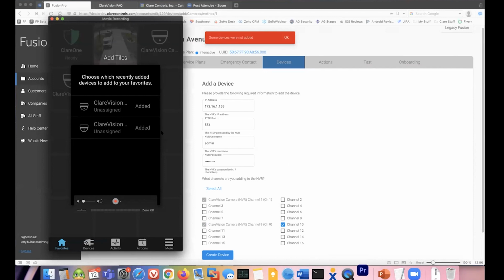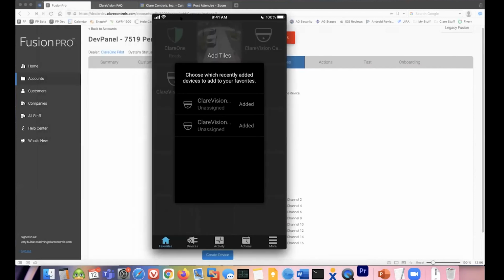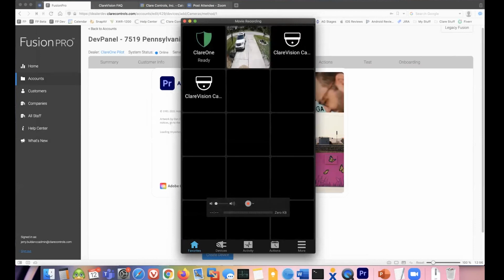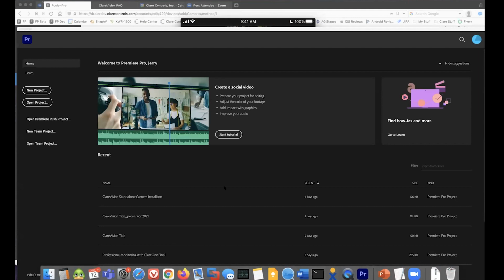And it immediately adds those tiles right to the... we do have a little redundancy because I do have a standalone camera that's also added to the NVR, but as you can see, they pop up pretty quick.